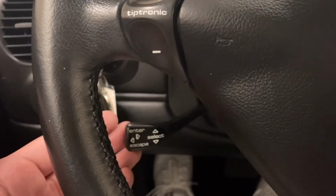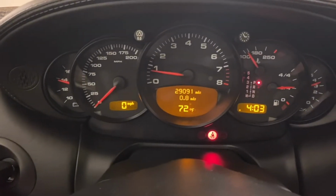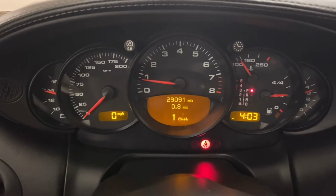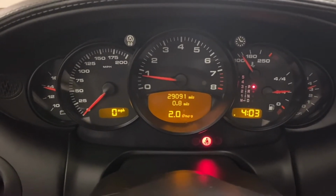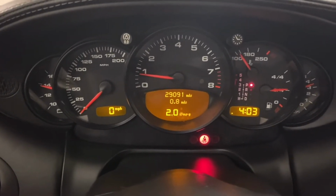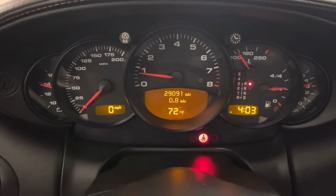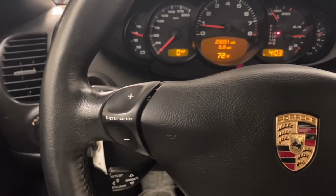This stalk down here controls your board computer. Right now you have temperature, average miles per gallon, average miles per hour from start, average miles per gallon from start, remainder in your tank, back to the temperature. Left and right side, you have the ability to change your gears manually. It has a 5-speed automatic transmission.